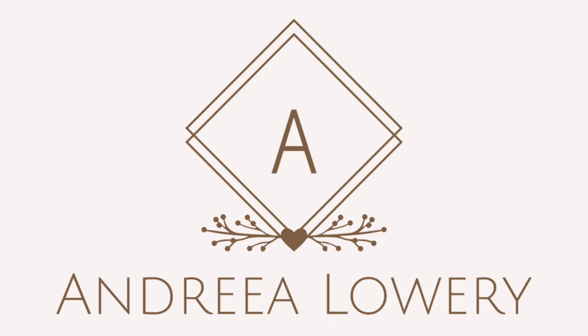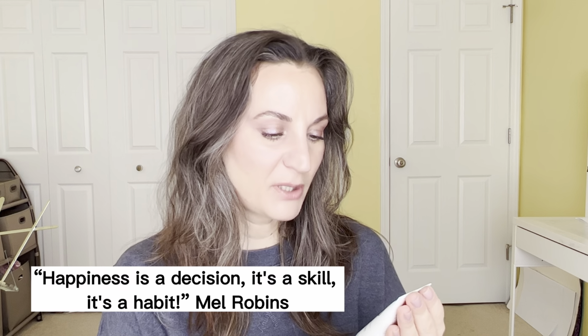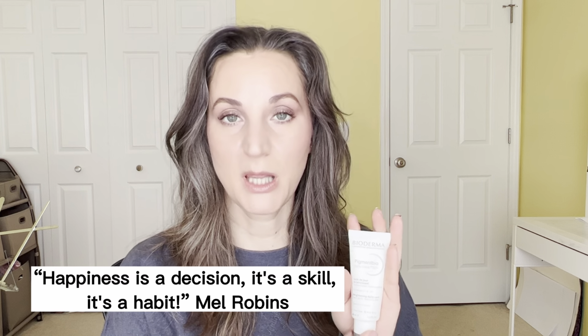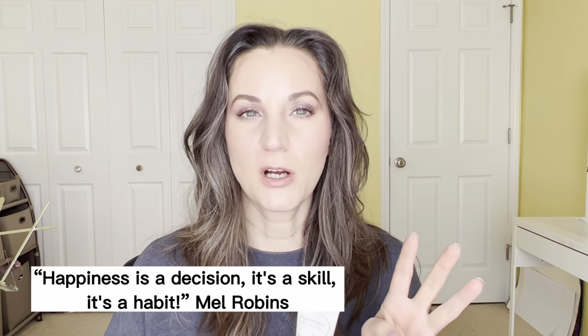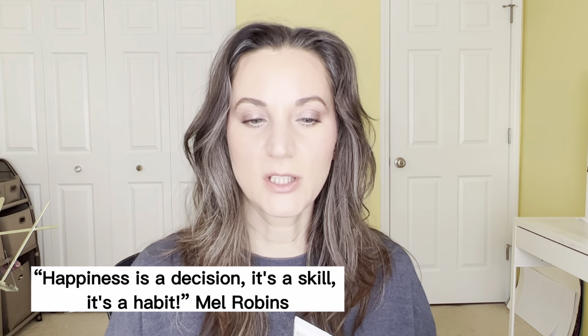This is Andrea, and today we're gonna talk about this sunscreen. This Bioderma Pigmentbio Daily Care SPF 50 Plus, it's a chemical sunscreen. It's got four different filters. They are considered really good filters, and so I thought I'll try it.